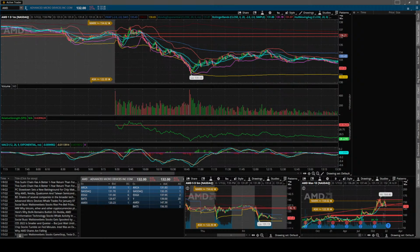We shorted AMD from the 135 level to 134. That was about a 10% gain. And then we shorted it again, about another dollar, about another 10, 15%, so 20%. And then just looking at a log here of all the trades that we made. Yeah, that was really it.